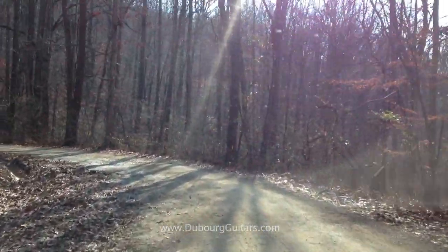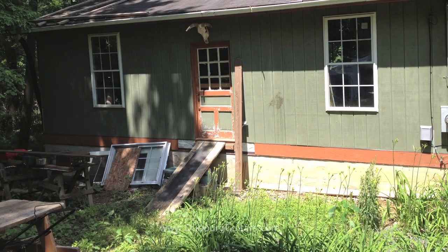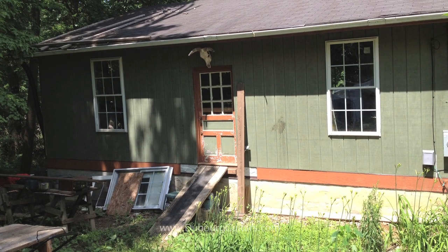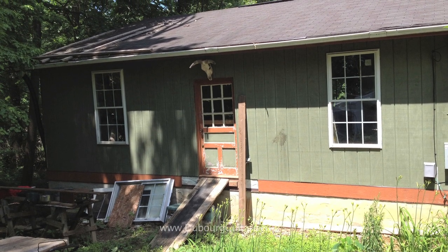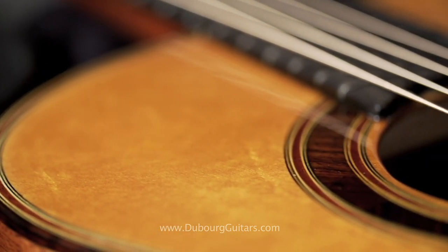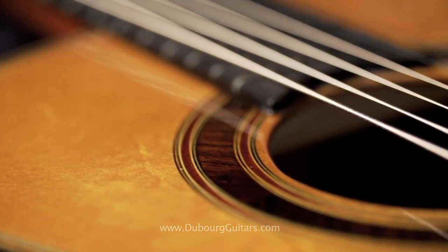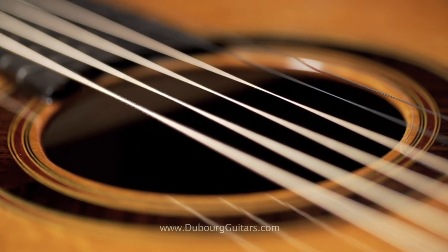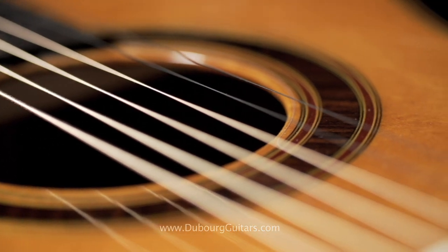I ended up driving out there and came upon this small house, went inside, and in the middle of his house, which was mostly a workshop, there was this guitar. I sat down and started to play it, and after the first strum I recognized that there was something very different about this guitar. There was a resonance about it, there was a power to it that was just unbelievable. It was one of the most amazing guitars I ever played.